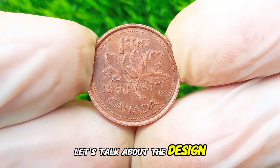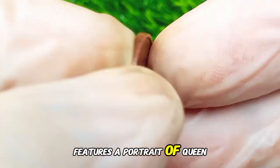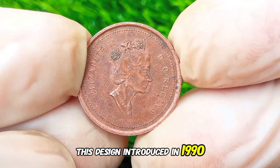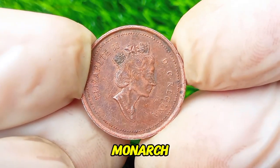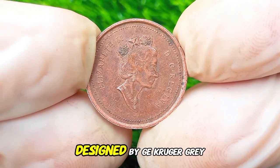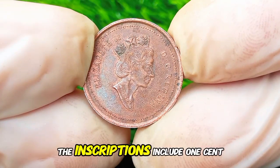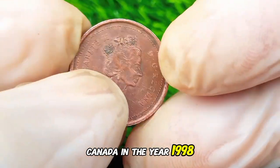Design feature. Let's talk about the design. The obverse, or head side, features a portrait of Queen Elizabeth II, designed by Dora de Pédery-Hunt. This design, introduced in 1990, shows the Queen wearing a crown, symbolizing her role as Canada's monarch. On the reverse, we see the iconic maple leaf twig, designed by G. E. Kruger Gray, which has been featured on Canadian pennies since 1937. The inscriptions include 1 cent, Canada, and the year 1998.